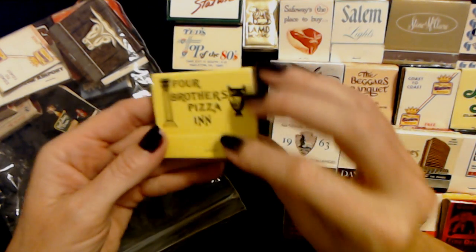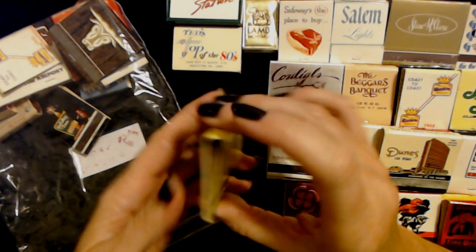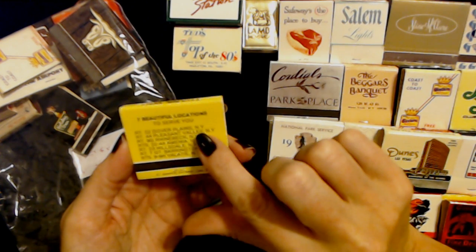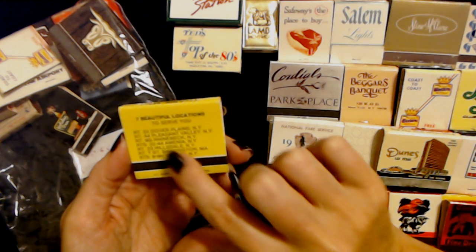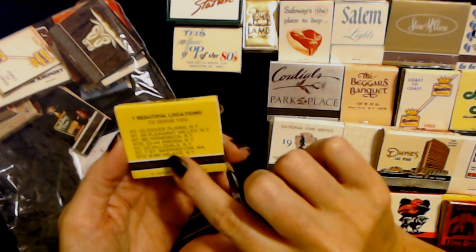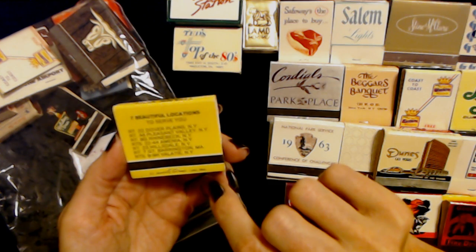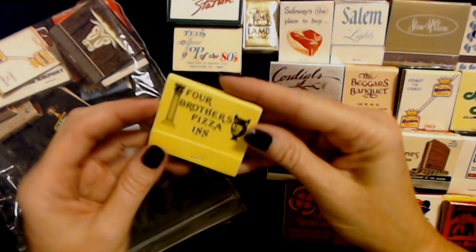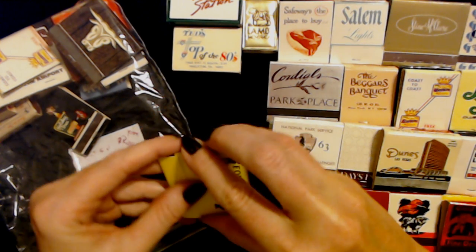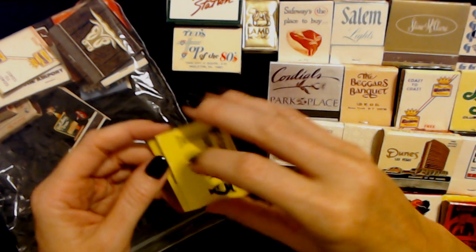Okay. And then we have Four Brothers Pizza Inn. 7 beautiful locations to serve you. They have one in Dover Plains, New York, Pleasant Valley, New York, Rhinebeck, New York, Amenia, New York, Hillsdale, New York, Barrington, Massachusetts, and Valety, New York. Nice festive little cheerful yellow package. And black matches. Nothing on the inside.